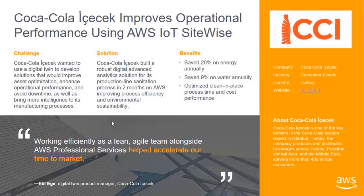So in any bottling operation, oftentimes the same equipment that is being used to produce one kind of beverage is being used to produce another kind of beverage. So in the case of CCI, in one shift you could be producing Coca-Cola, and in another shift you could be producing Sprite. So the task between one batch and another is to make sure that the equipment is cleaned so that the flavors don't mix up, and the batch is of high quality every time.